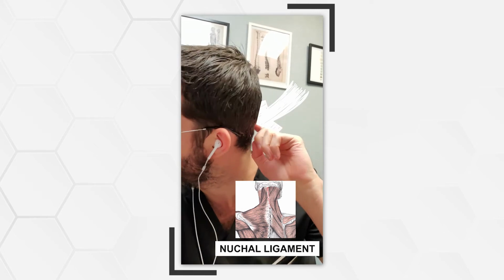And then last is, because the patient has some generalized instability from an accident, we're going to treat the nuchal ligament. The nuchal ligament is that big ligament that starts at the back of the head on the occipital ridge, and it travels down, and it ends up becoming the supraspinous ligament that is over top of the spinous processes in the thoracic and lumbar regions.